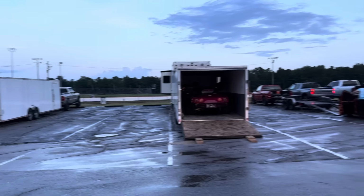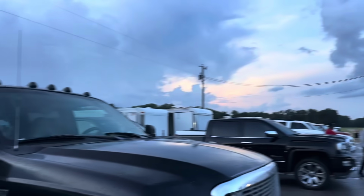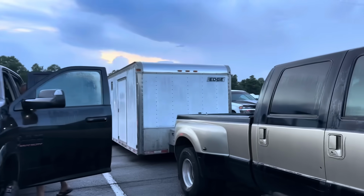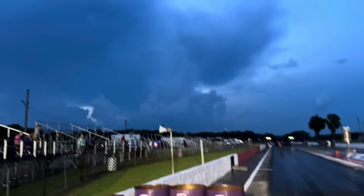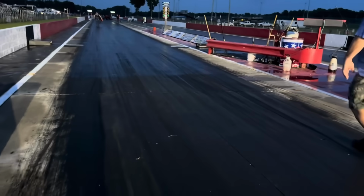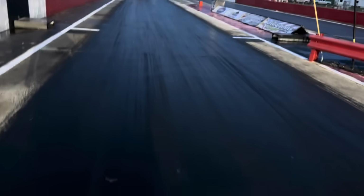We are on radials, so we need to try to make it go down on radials. So there might be some people on slicks, so that's fine too. So let's see what we can do. All right, guys. So there's a big cloud over there, but it looks on the radar like that's going away from us. Looks like they've got most of the track dry up to this point. So obviously you got cracks that are expansion joints, so I got to get the water all out of that.